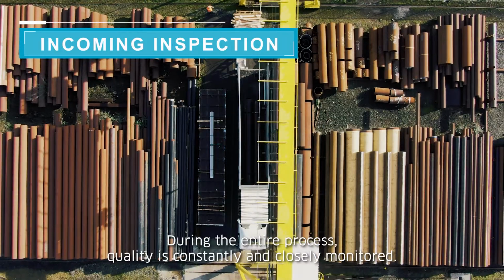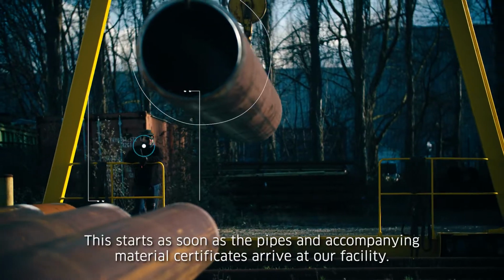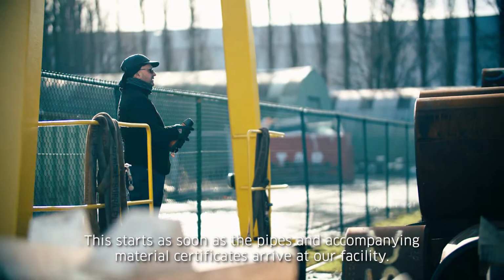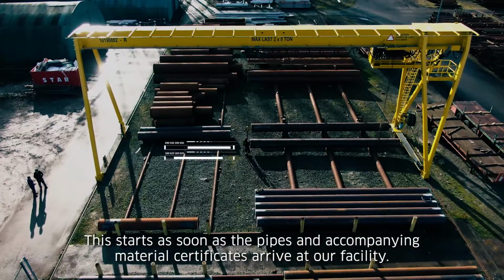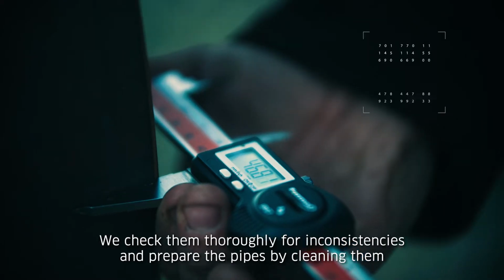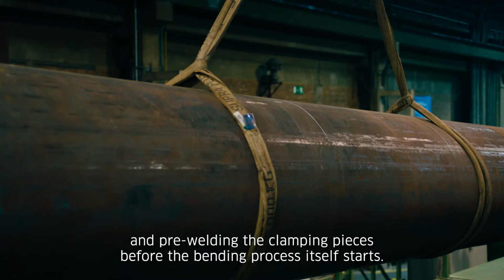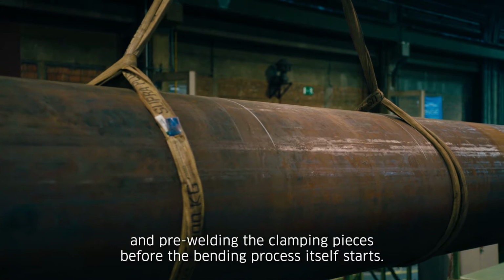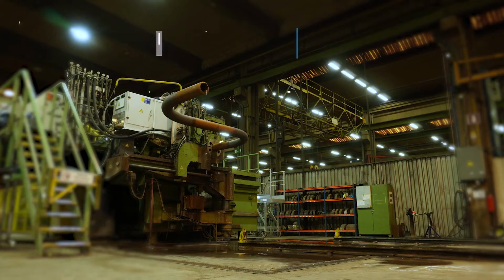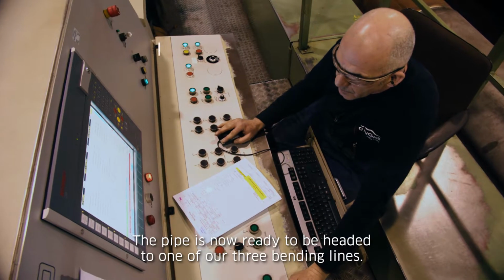During the entire process, quality is constantly and closely monitored. This starts as soon as the pipes and accompanying material certificates arrive at our facility. We check them thoroughly for inconsistencies and prepare the pipes by cleaning them and pre-welding the clamping pieces before the bending process itself starts. The pipe is now ready to be headed to one of our 3 bending lines.